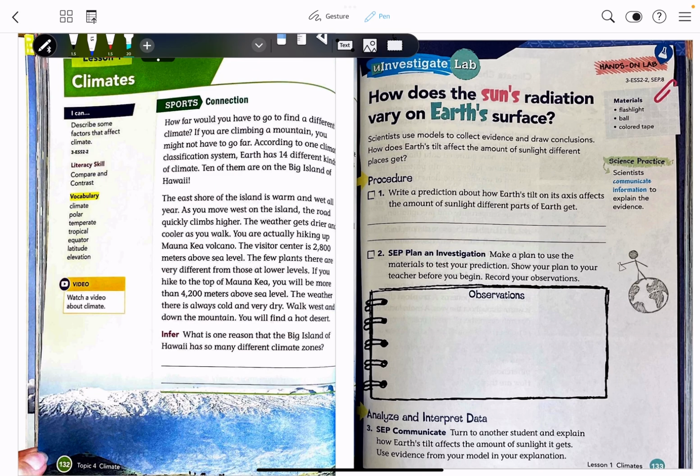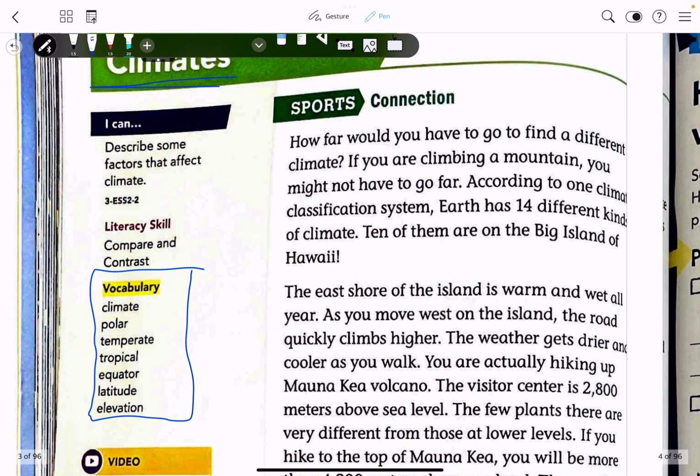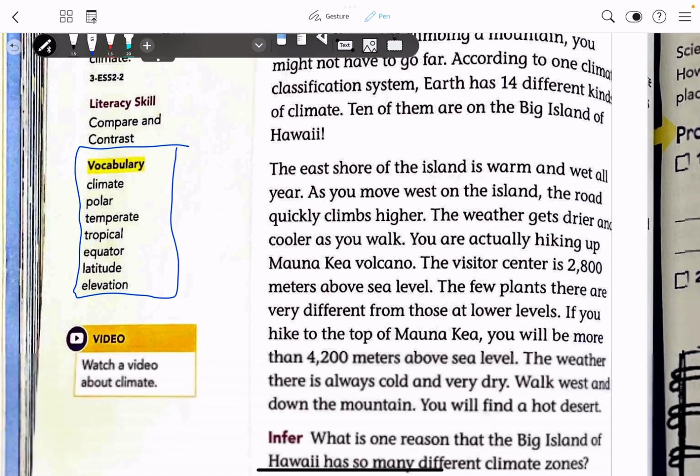All right, so lesson 1 is on climates. And here are your vocabulary words over here. All right, here we go. How far would you have to go to find a different climate? If you are climbing a mountain, you might not have to go far. According to one climate classification system, Earth has 14 different kinds of climate. 10 of them are on the big island of Hawaii. The east shore of the island is warm and wet all year. As you move west on the island, the road quickly climbs higher. The weather gets drier and cooler as you walk.